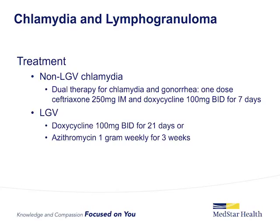Treatment for non-LGV chlamydia consists of dual therapy for chlamydia and gonorrhea. The dual therapy is 1 dose of ceftriaxone intramuscular and doxycycline twice daily for 7 days. For patients with LGV, treatment is doxycycline twice daily for 21 days or azithromycin once a week for 3 weeks.